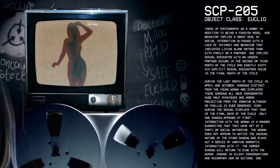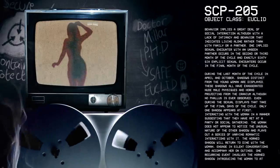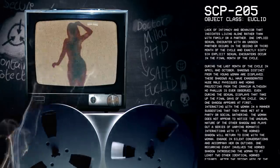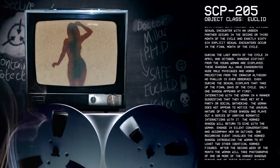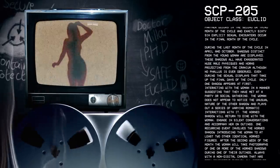These shadows all have exaggerated nude male physiques and horns projecting from the cranium, although no phallus is ever observed, even during the sexual displays that take up the final days of the cycle. Only one shadow appears at first, interacting with the woman in a manner suggesting that they have met at a party or a social gathering.